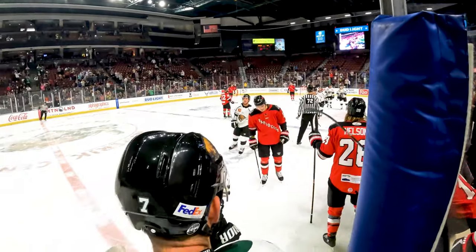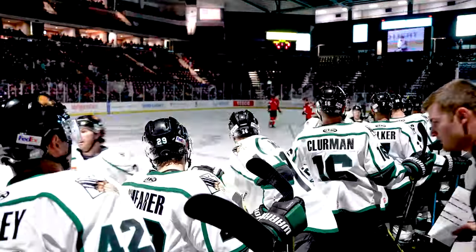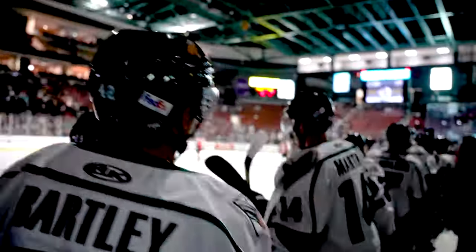Grizzlies got off to a fast start, taking a 1-0 lead on a Taren Fizer first period goal from Ben Tardif and Andrew Nielsen. It was exactly what the Grizzlies needed to capture the moment and control the game.